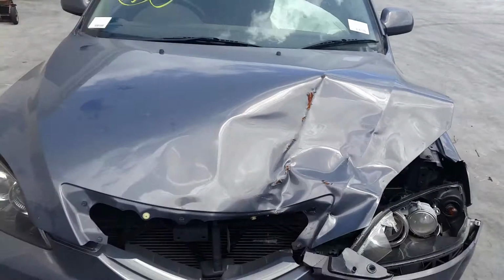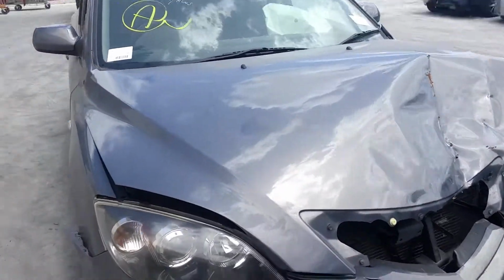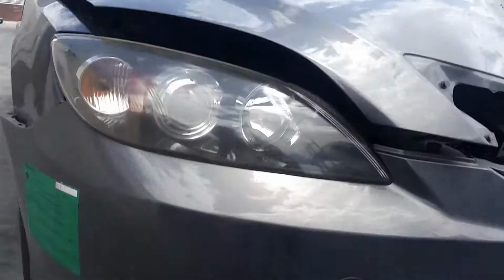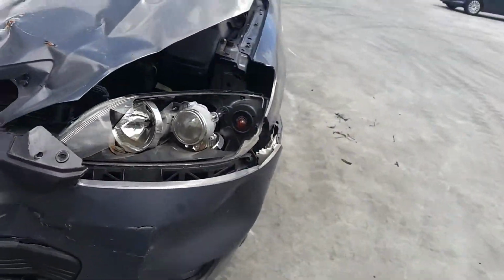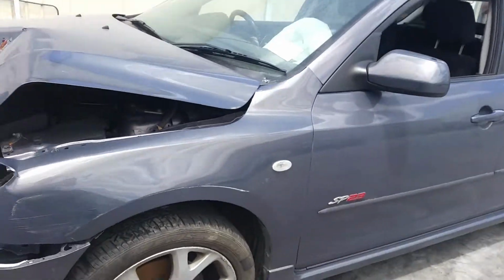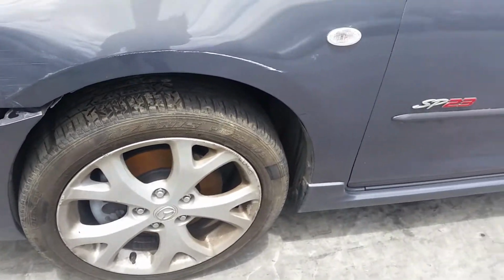This vehicle has sustained damage in the front end. Right headlight to be confirmed once removed. Right fog light. Left fog light. This vehicle is fitted with factory 17-inch Y-spoke mags. Left front has a good tyre.